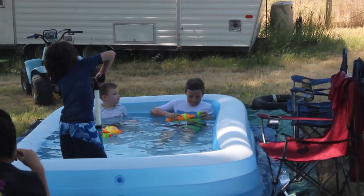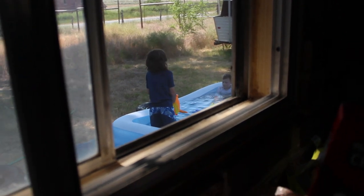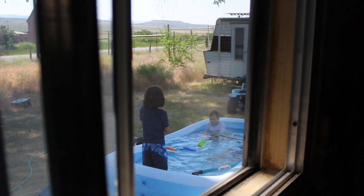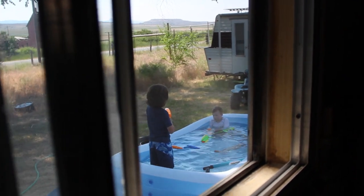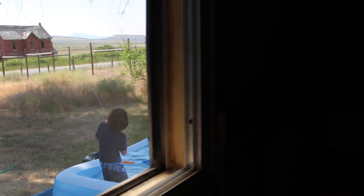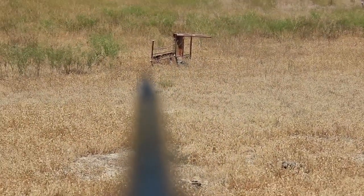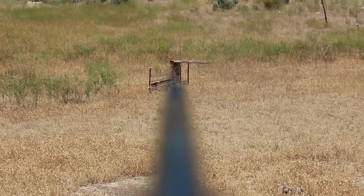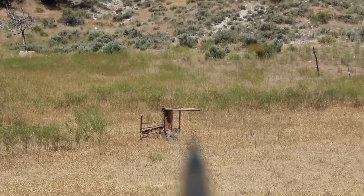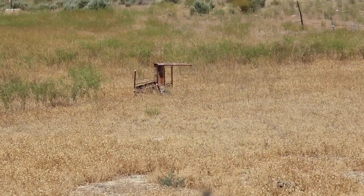After that day of adventuring, they decided to go in the pool. I didn't have a swimsuit, so I didn't join them. It was a nice calm day after that. While they were swimming, I went and shot some things, shot them up, bang, pew. It's a BB gun, it's not a real gun, because I'm 14.